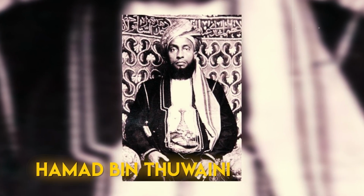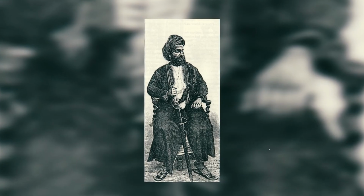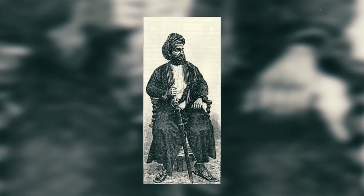Britain decided to declare Zanzibar a protectorate of the British Empire and employed their own sultan to rule over the region. That position was given to Hamad bin Thuwaini in 1893, and he would remain in power for just over 3 years. But on the 25th of August, 1896, he suddenly passed away inside his palace. Though it's not certain what exactly caused his demise, it's widely believed that his cousin, Khalid bin Bargash, had poisoned him.